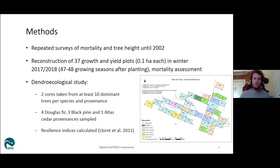And this map here, this colored map with the squares, is one of the results of this reconstruction of the growth and yield plots. And also we did a dendroecological study where three different tree species, Douglas fir, black pine, and Atlas cedar, were sampled. And we checked the growth patterns in these species for the reaction on extreme drought events.